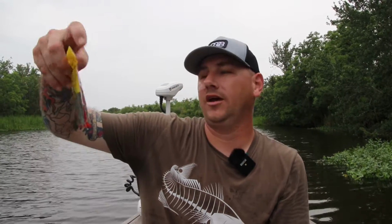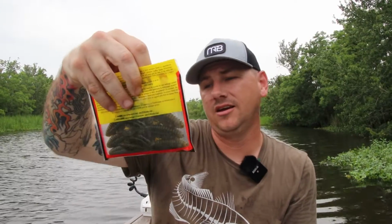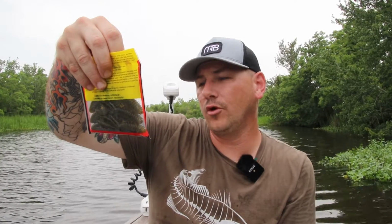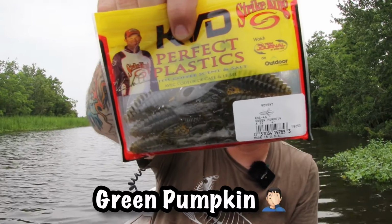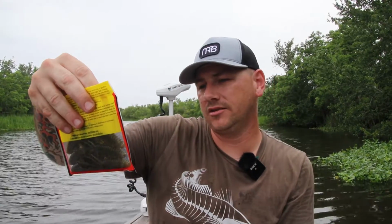Also, we have another great brand, obviously, Strike King, the KVD. This here is the Rodent. It's a creature bait in like a watermelon seed color. Can't go wrong with that. That's always a good color.